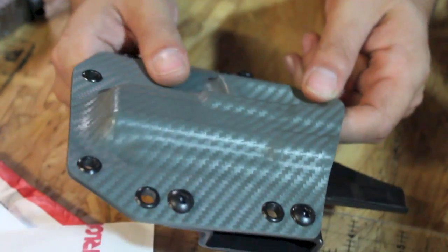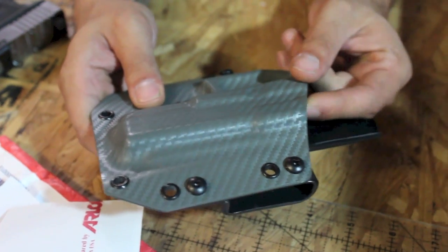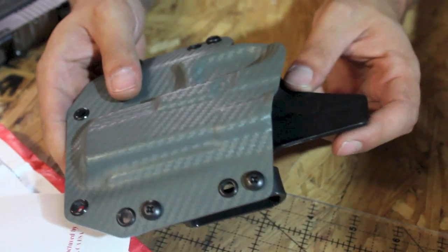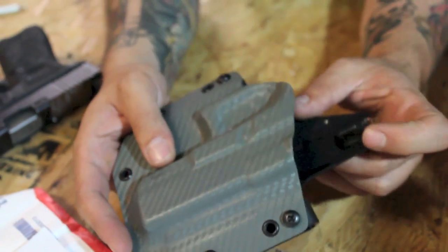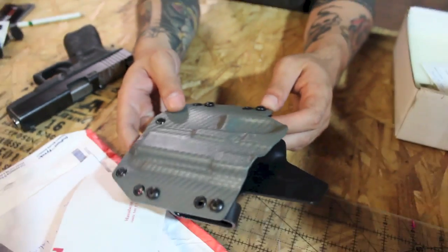I do like the color contrast with the carbon fiber. I like how you've properly relieved this area. I would just make sure that you don't have sharp bladed edges, and keep up the good work, man. I think you can charge whatever you want for these, and that makes me very happy.